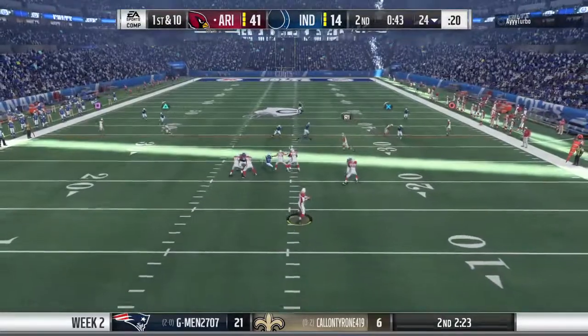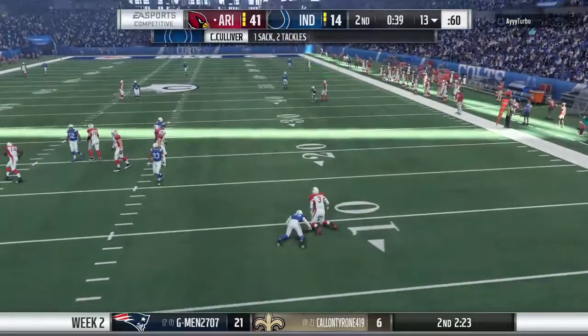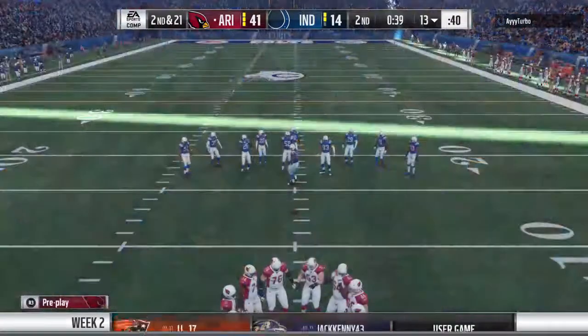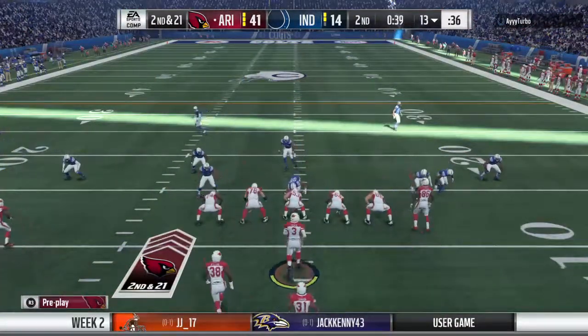Trying to shake off the interception. He'll look to throw. And a big loss here as he's taken down. And now here's a timeout called by the Colts on the defensive side of the ball. It's just their first, so they'll have 2 remaining here before we get to halftime.